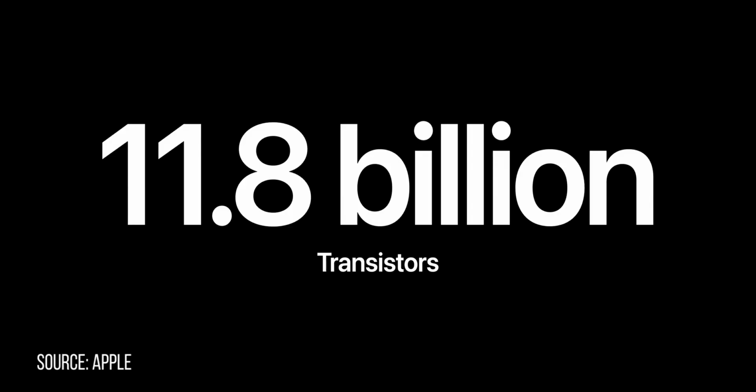So I guess it's going to be more battery efficient. They said they put 11.8 billion transistors into the processor. Now obviously, no one has used the processor, no one knows the real life performance, but from what Apple said, it's amazing.